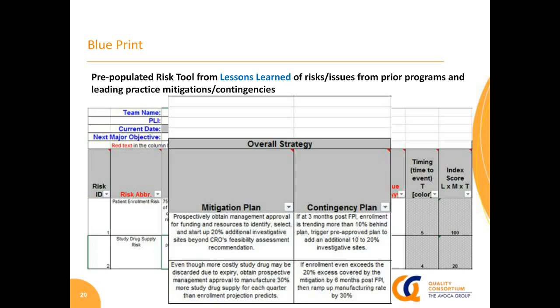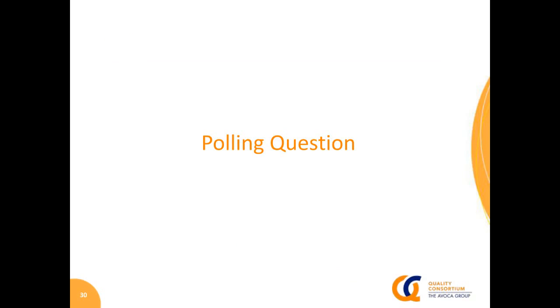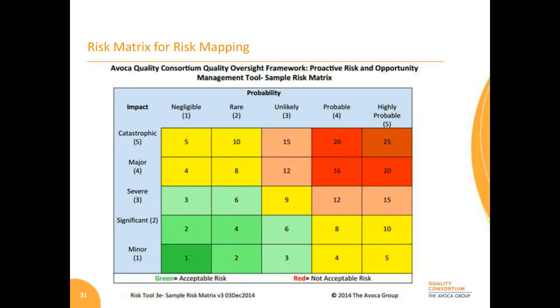You'll see here there's examples for contingencies, and there's also an example here for mitigation for the study drug supply. And for sake of time, I'm actually going to move on just to indicate that we have some of the aspects of covering that here. For sake of time, I'm actually going to avoid this polling question. I'm actually going to move on.